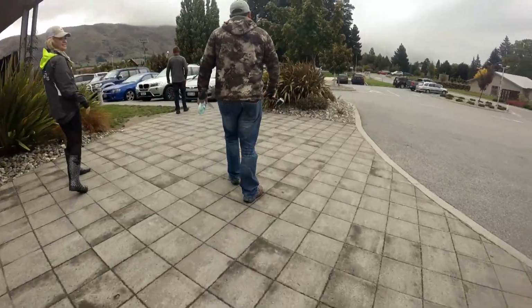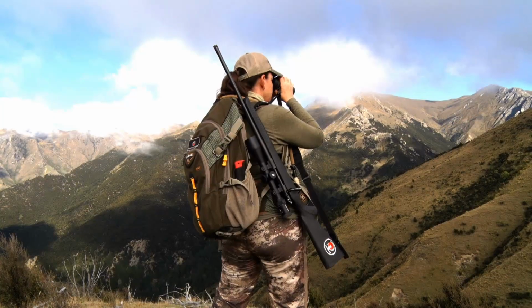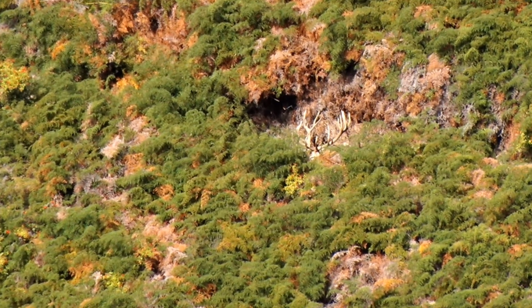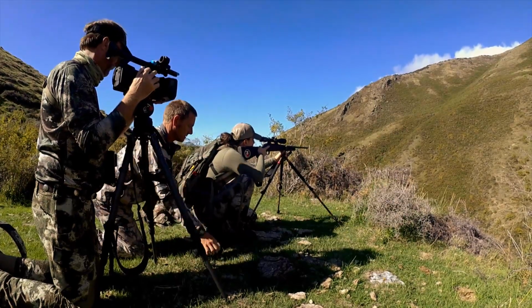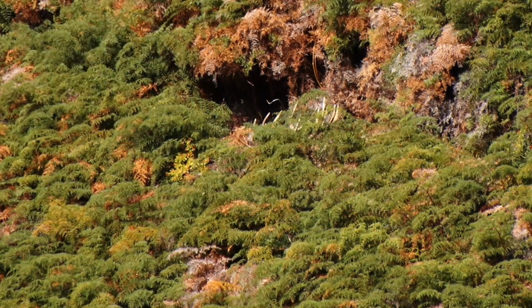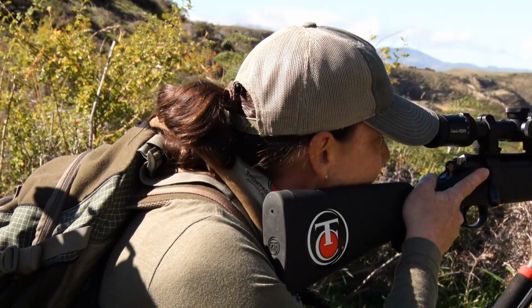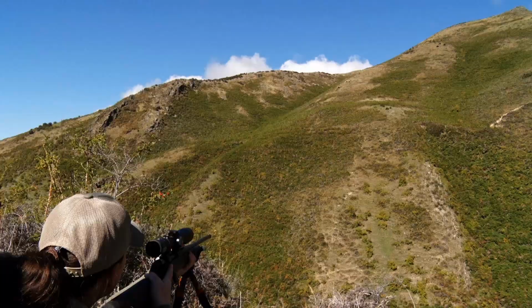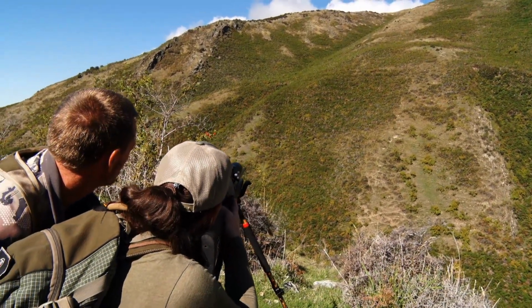Now that Rusty's injury was taken care of, Thompson Center's Danielle Sanville was ready to go out looking for her red stag. Our position was actually about 200 yards away, and I zeroed my TC Compass in for 200 yards. With a 6.5 Creedmoor, we thought that a lot of our shots were going to be probably 200 plus yards, so we knew exactly where to hold on this animal.